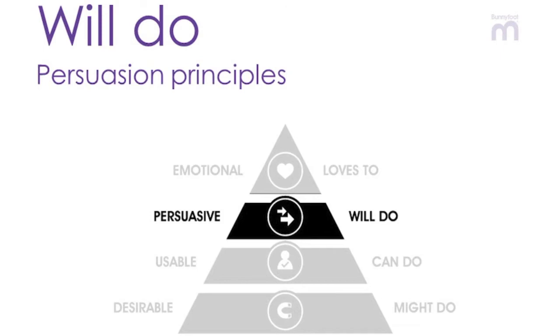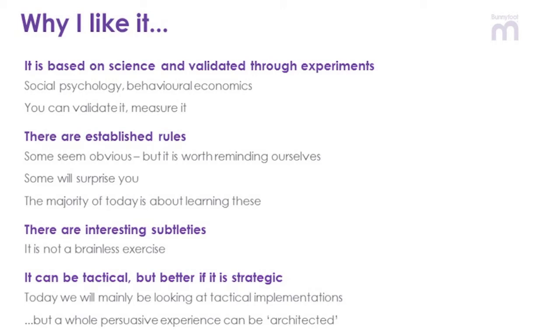So we've done the usability and the perception. We'll look at the persuasive and the will-do components now. The reason why I like this is it's not just polishing stuff. It's not just making access to stuff. This is really making people compelled. It's making people reduce their procrastination and actually be willing to press a button, to buy something, to engage with you. It's compelling them to actually take an action, so it's really good.